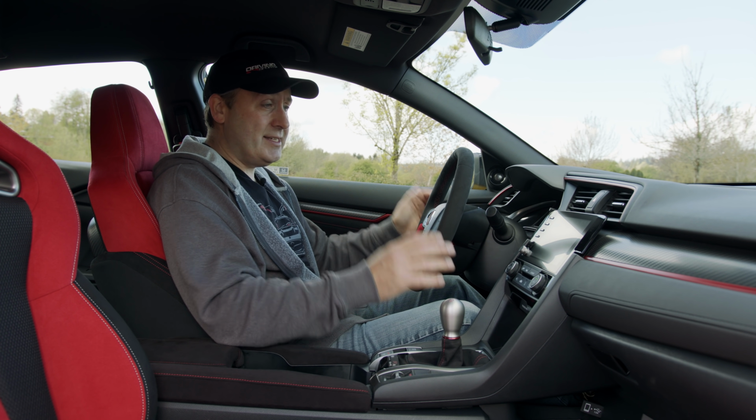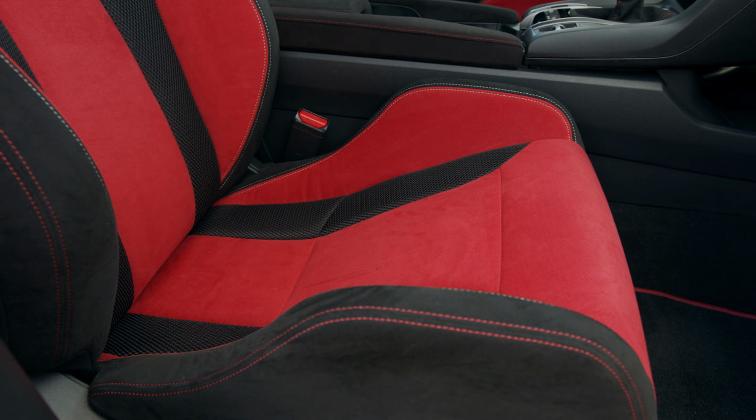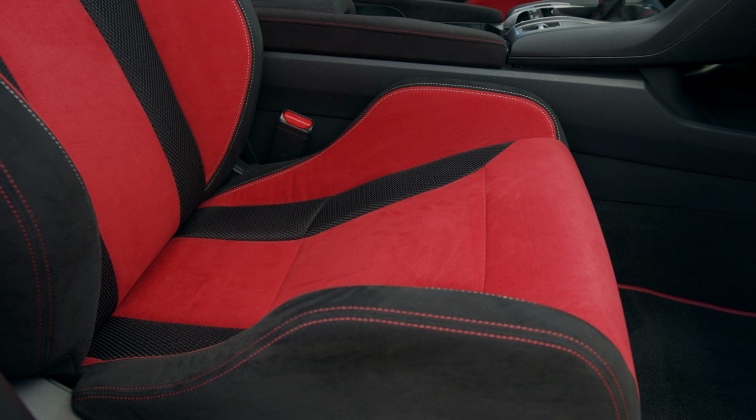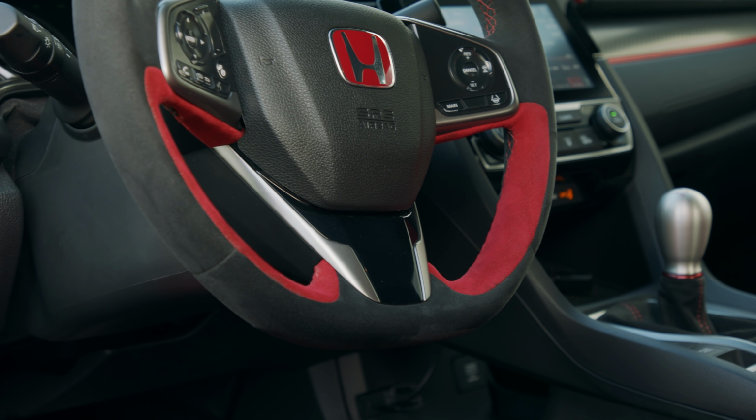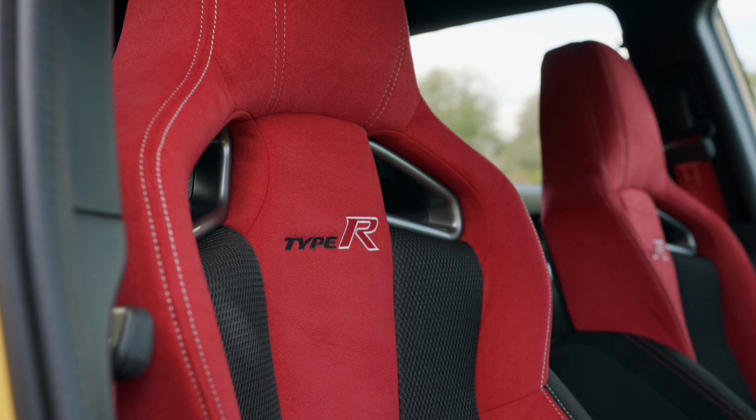But I think this is probably fine. This feels like a sports car. We have these deep buckets that are covered in Alcantara. The same material is on the steering wheel. Seating position is excellent. The support I'm getting is fantastic.